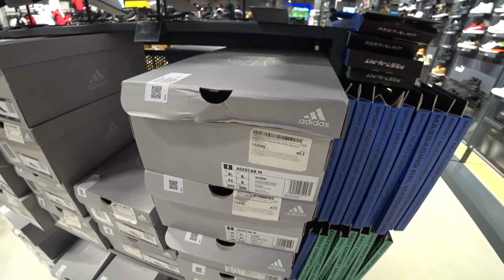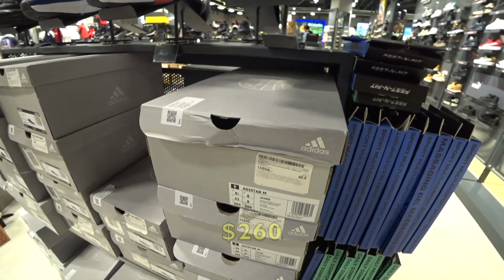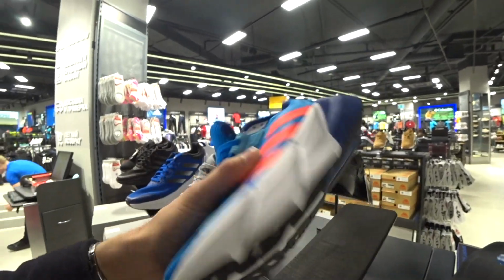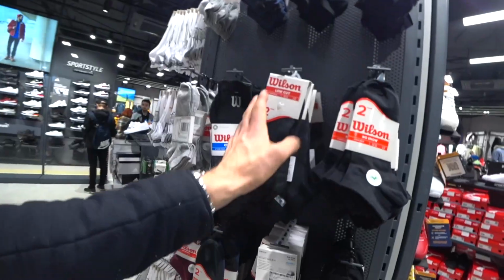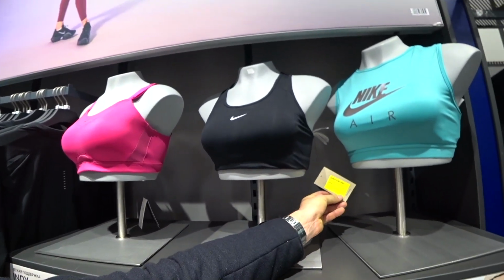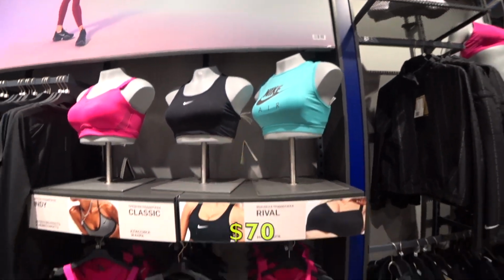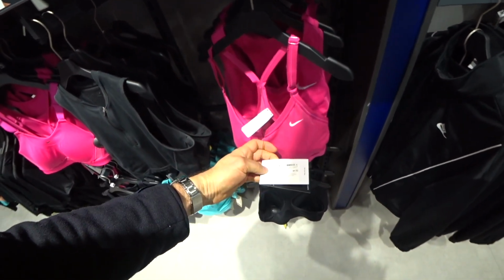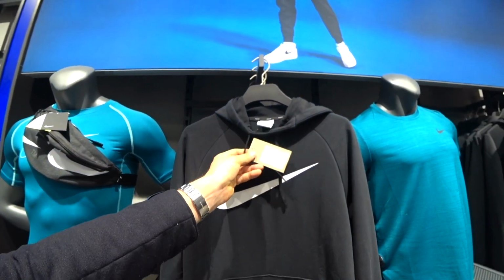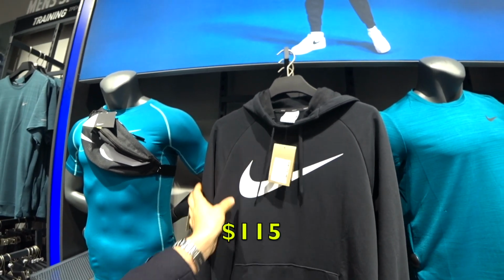Whoa, 16,899 rubles for Adidas Adistar. Well, very comfortable and lightweight, but definitely not worth that price. A pair of Wilson socks, 429. And here we have for ladies sports bra, 4,599 rubles. 4,000 for that one. Here we have another lightweight Nike sweatshirt, 7,599. Okay everybody, so that was the Sportsmaster store, and as we could see there, the prices are very, very high, so I definitely won't be buying any sportswear while I'm in this country.